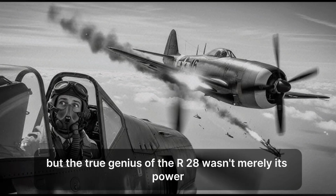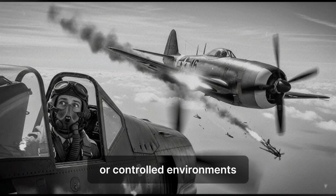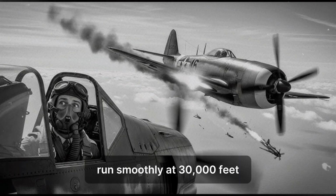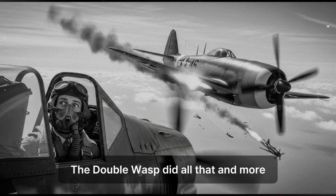But the true genius of the R-2800 wasn't merely its power, it was its reliability. War doesn't happen in laboratories or controlled environments. It happens in mud, rain, snow, and fire. Pilots needed engines that would start in freezing dawns, run smoothly at 30,000 feet, and keep going even after taking hits. The Double Wasp did all that and more.